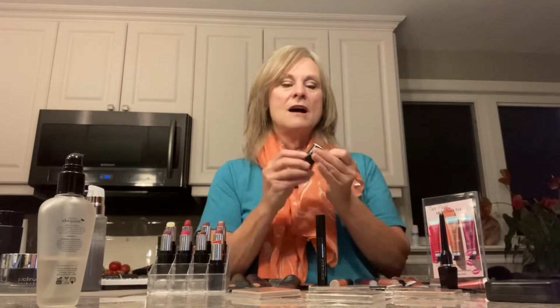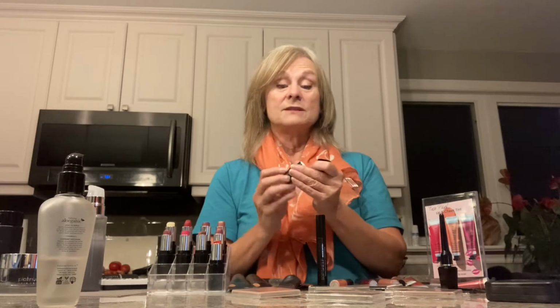Made Matte. Linda, I don't know. Hopefully you'll watch the replay and tell the people about the Made Matte. This will take the shine away. So if you're one of those people that sweats a lot or has a lot of shine, the Made Matte will just cut down on that shine. So this is really good for that, especially if you've got weddings or whatnot. I know Linda takes this to weddings with her.